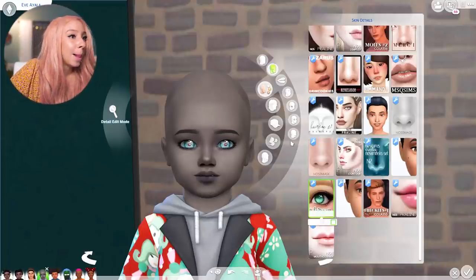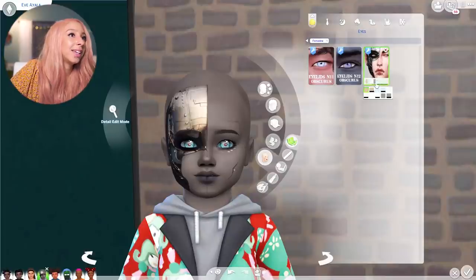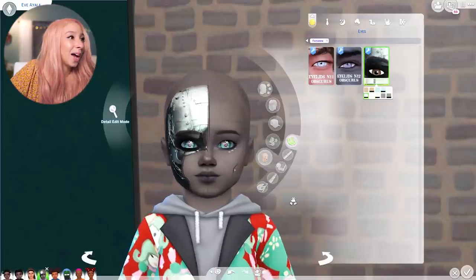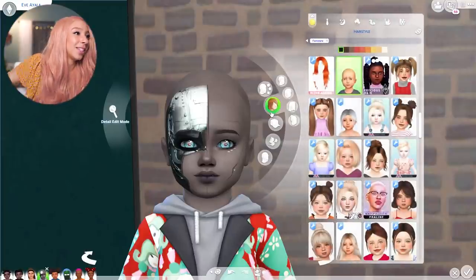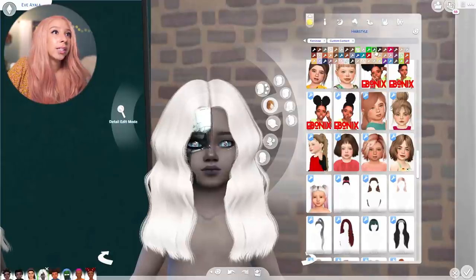Okay, I put some star eye sparkles. Oh, look at this. Oh my gosh. Wow. Oh, I'm so torn. Should we or should we not? Okay, let's find some hair and then decide. Man, I don't know. This is really hard. I actually really like this hair.